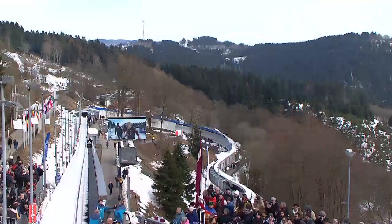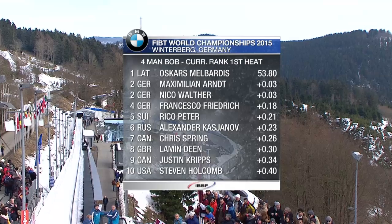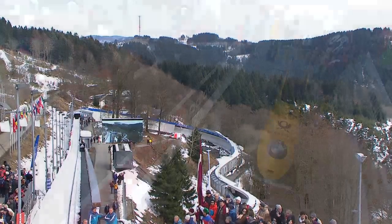Well, none of the guys behind her have competed in the World Cup before. Kaylee Humphries rounds out the top 20. Oskars Melbardis at the top of the pile in Winterberg.